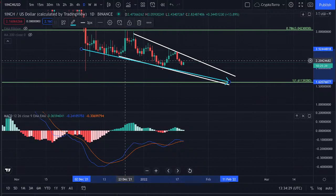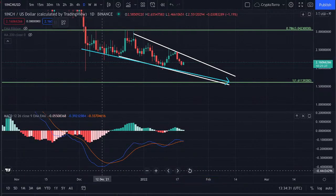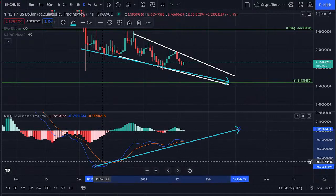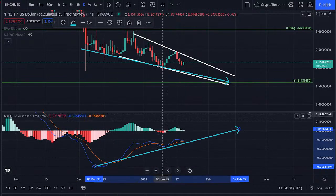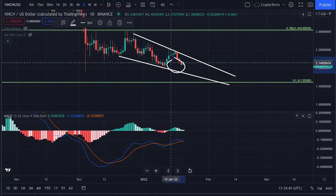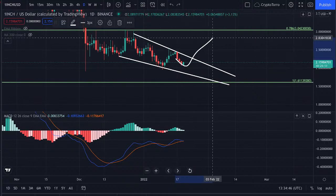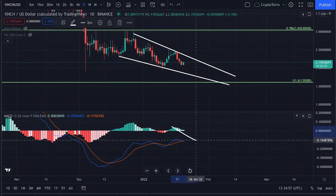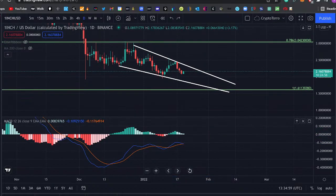lower lows on the chart, but on the RSI and on the MACD we are clearly seeing a higher low getting formed. So therefore we are actually experiencing a bullish divergence on the MACD, and this could mean that we are going to see a stronghold getting found where we are currently trading at, and further continuation towards the upside taking place. So that would be absolutely very well for 1inch price action, especially because we won't be heading towards a crossover and we will be experiencing once more momentum towards the upside.